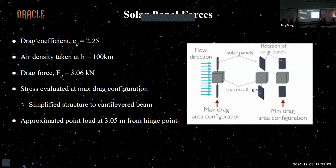I guess part of it though was that the distributed force would vary. We don't know how it would vary, but the edge of the panel would not have as much drag force as the center of the panel. I think that's part of the reason why we chose a point load, because we know the center of the panel would experience the most drag force compared to the edges. Sorry, can you repeat it? So the edges of a panel won't experience as much drag force as the center of the panel. Why?